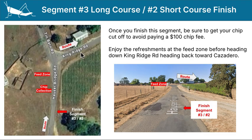Okay, don't let your guard down. This descent along King Ridge, and there are some climbs. It is super duper spicy. So proceed with caution. Look out for each other.